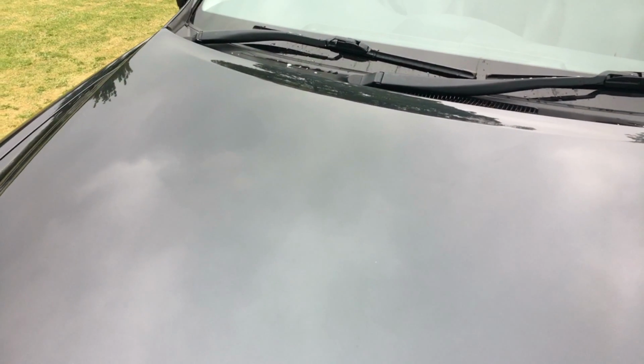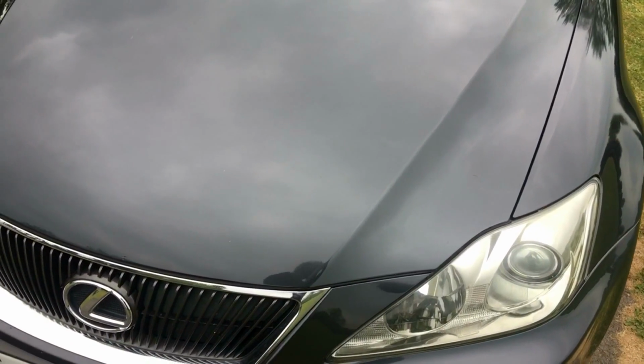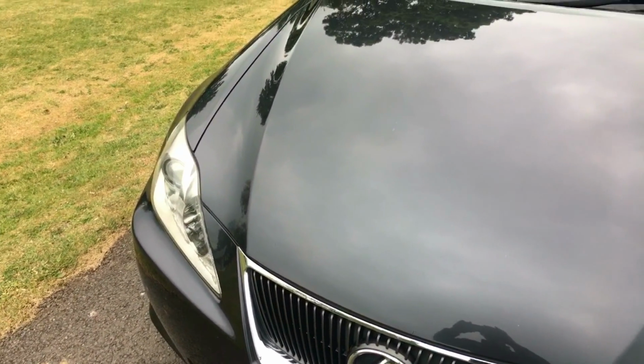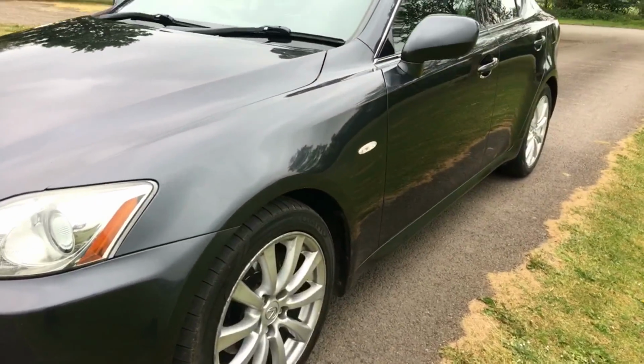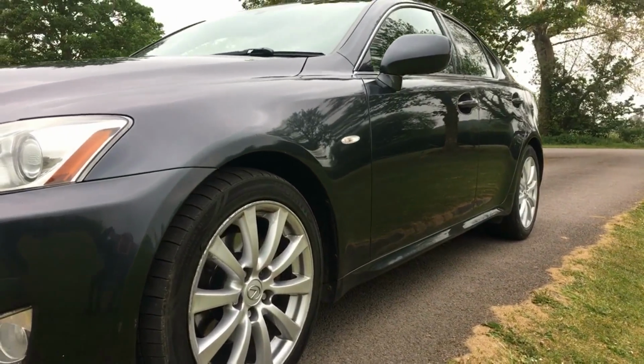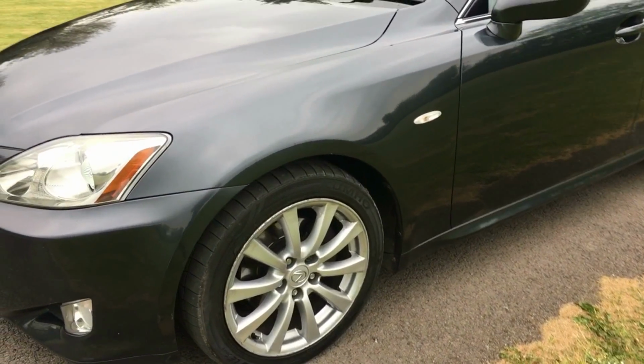The bonnet, very clean indeed. Can't see any obvious stone chipping on there, and if there is, it's very minor. Come down to the near side of the car, it's absolutely mirror smooth down that side. It's very clean indeed.